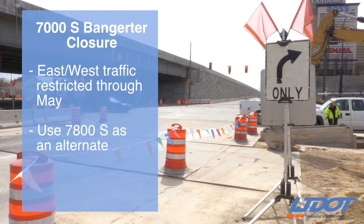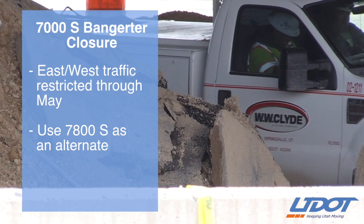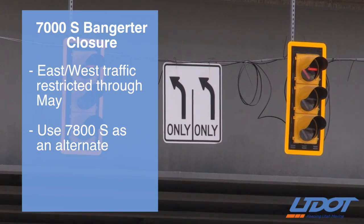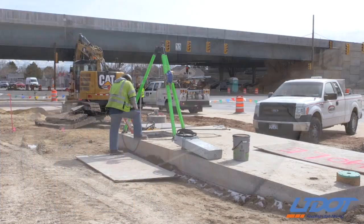Our crews will be working to install new storm drain, water, and sewer lines, replace sidewalks, curbs, and gutters, add new signals, and reconstruct 70th South under the new bridge.